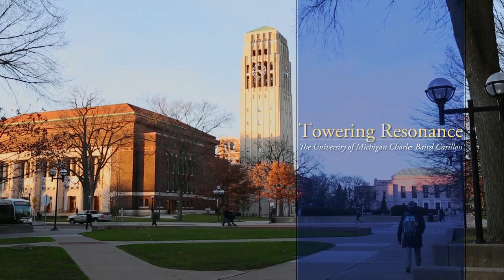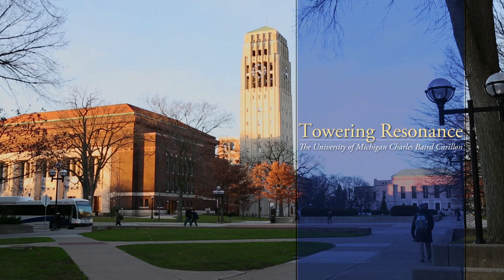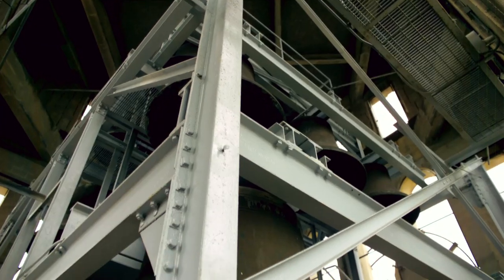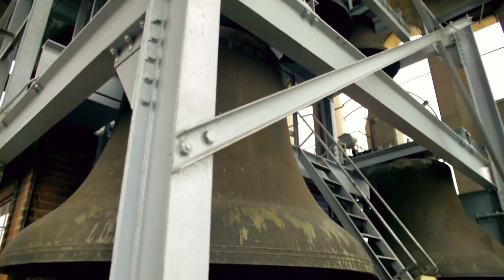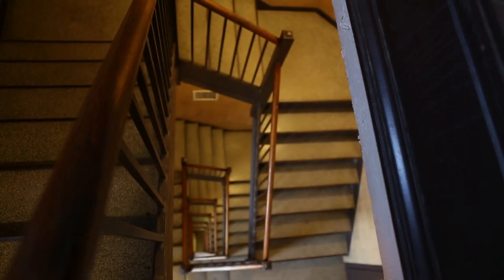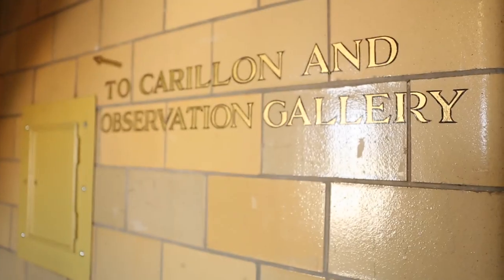Most people just drive past in their car and think, oh, the tower's making noise, and don't realize, well, wait, this is somebody making music up there. But this tower is only 40-something feet square, and so our entire operation is completely self-contained here on the 9th floor. Well, actually 9th and 10th floor, because the bells take up all of the 10th floor.